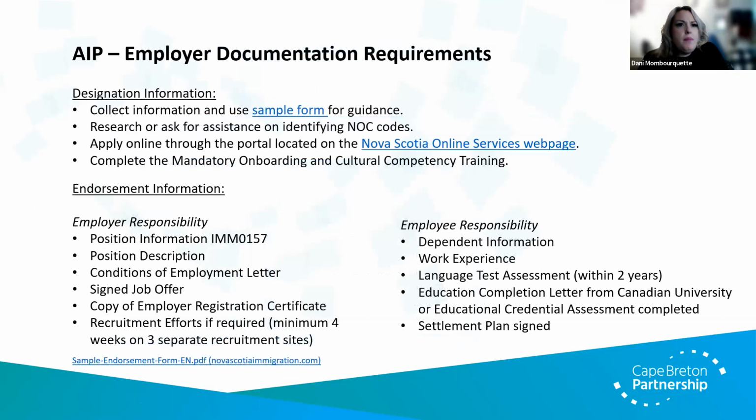Some AIP employer documentation requirements. So in my role, I get a lot of questions from employers about how to fill out paperwork properly, because if it's not filled out properly, the province comes back, they ask questions. So it's kind of nice to get it right first. So I wanted to include some information as to what is needed for the different streams.